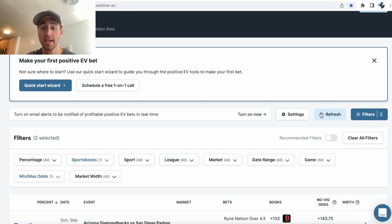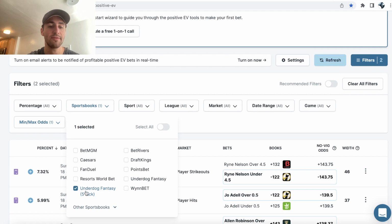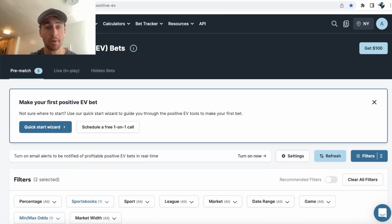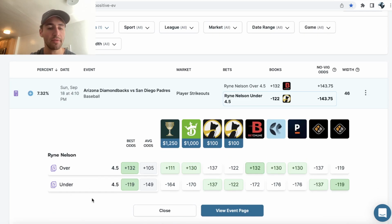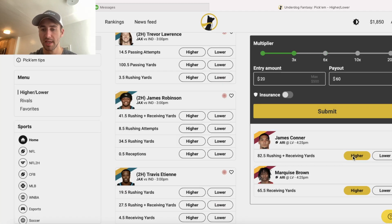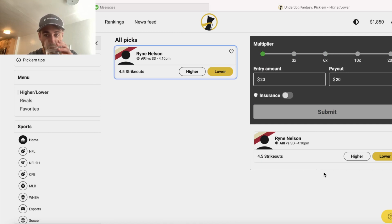So the first pick I like, if we just go ahead and refresh the positive EV page, I'll put in Underdog Fantasy, 5-pick or 3-pick works for this, is a ridiculous player prop, right? Under 4.5Ks for Nelson. We're getting minus 122 implied odds on PrizePicks. This is a positive EV bet, so just a mathematically profitable bet. It's currently the highest profit margin bet on OddsJam. Let's remove these picks because I don't want any of them, but we want to go to Nelson. So I want his under.